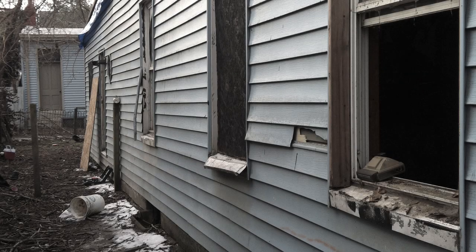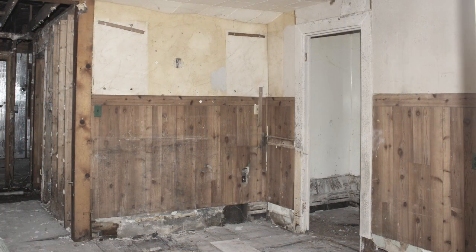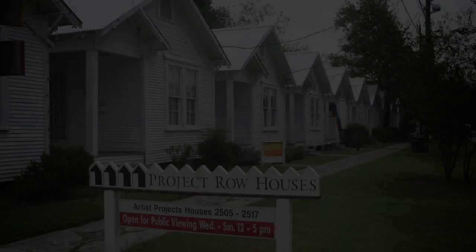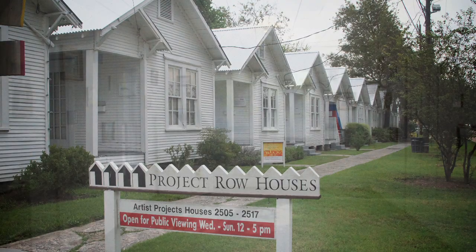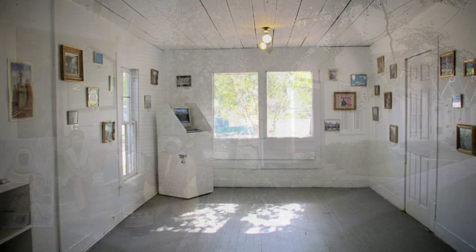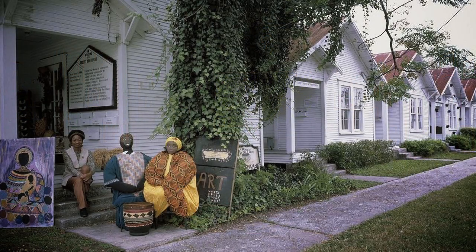They unfortunately had been neglected and abandoned for about 10 years. A lot of people thought they should be torn down. This is a historic district, which prevented us from doing that. Because of my background, I knew of a project called Project Row House in Houston and how they had taken similar shotgun houses and had used them to house artists and residents or for installations for artists.